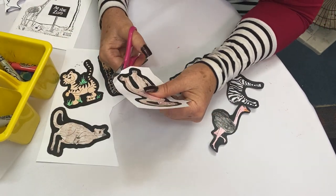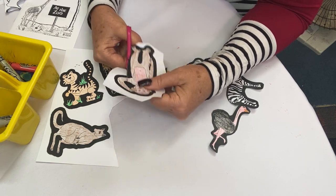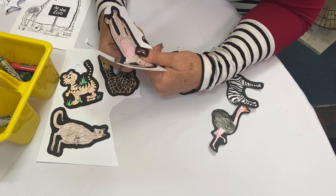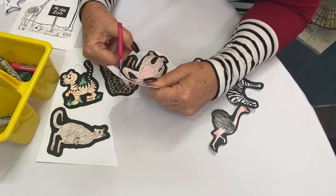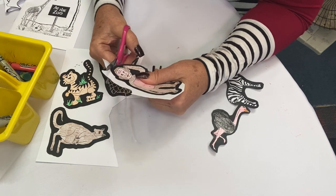Jumping all around and scritch, scritch, scratching. We can stay all day. We're going to the zoo, zoo, zoo. How about you, you, you? You can sing it with us. Zoo, zoo, we're going to the zoo.